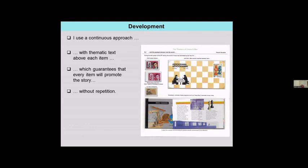When I first exhibited this internationally, this was in 2014 in Paris, and one of the judges, Peter, asked me, I didn't use that approach then, and he asked me why the Karpov stamp appears before the Kasparov stamp. Well, there's a reason. But when I had one block of text above, the reason wasn't clear. Now it's clear that first you use Karpov, then Karpov plays against Kasparov, and then Kasparov becomes the king. So this is how the story is promoted without repetition.